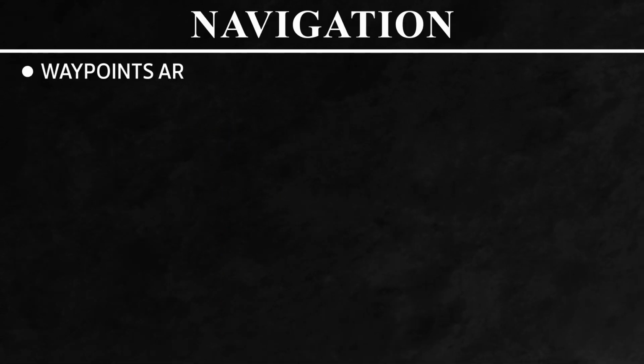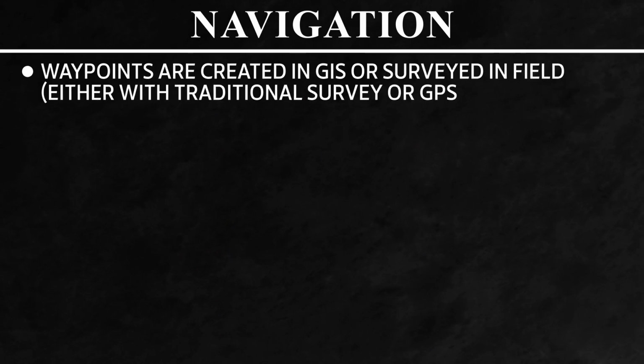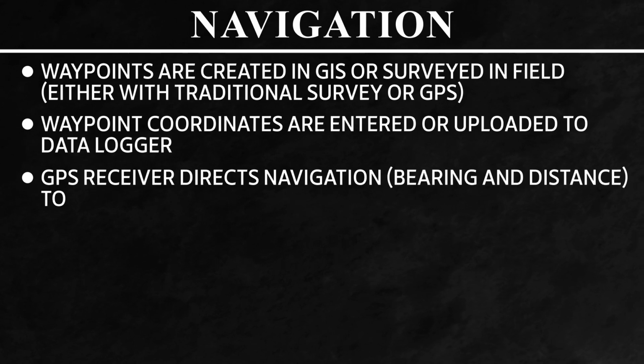Navigation. Waypoints are created in GIS or surveyed in the field, either with traditional survey or GPS. Waypoint coordinates are entered or uploaded to the data logger. The GPS receiver directs navigation, giving bearing and distance to the target.